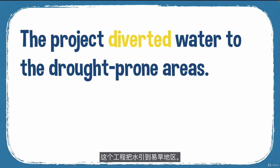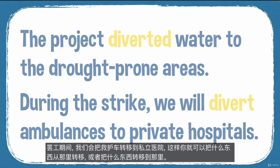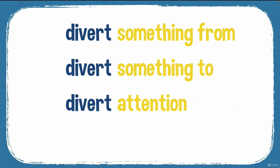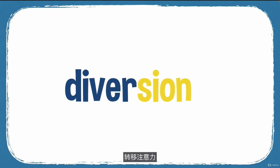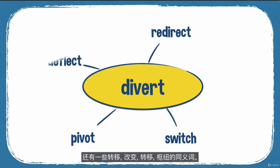Here's some more examples. The project diverted water to the drought-prone areas. During the strike, we will divert ambulances to private hospitals. So you can divert something from or divert something to. You can divert attention. We often divert people's attention. Divert resources. And as a verb, diverts, diverting, diverted. And the noun form, watch what happens to the T. It goes away, diversion. Diversion uses an S. And some synonyms for divert: redirect, switch, pivot, deflect.